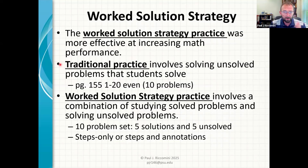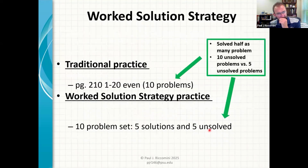So again, one group had just practice problems, unsolved. The other group had the same number of problems, but 5 were solved, 5 were unsolved. So in these studies, you had some kids practicing 10 problems, solving 10 problems, and you had this other group where 5 were already solved for them, and they only solved 5, but they produced better learning. So this is the juggernaut when I work with teachers. It's incorrect to think that the worked solution group only practiced 5 problems. They actually practiced 10, but 5 were scaffolded practice, 5 were not.